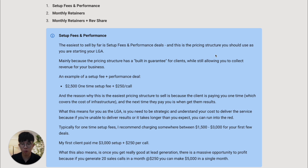And the reason why this is the easiest pricing structure to sell is because the client is paying you one time, which should cover the cost of the infrastructure for several months. And the next time that they pay you is when you actually get them results. Meaning, if you don't get them results, then you won't get paid again, right? But obviously, because you're charging the setup fee, you should still have enough money to cover all your overhead costs, plus leave a little bit of room for profit and to pay you for the time to set everything up.